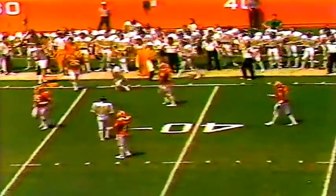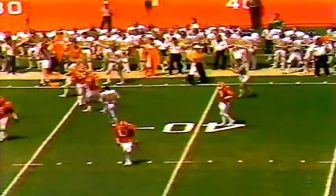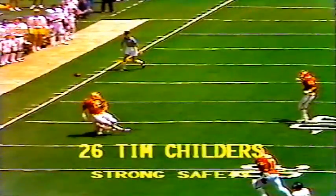And Clemson comes back with the ball. Here's Bradshaw rolling to his left, being chased, firing over the middle. It's going to be incomplete and almost intercepted out there around the 37-yard line. It was intended for Wade Lang, and Tim Childers, leaping into the air, got a couple of fingers on it but couldn't contain it. And it is now fourth down for the Wofford Terriers at their own 29-yard line.